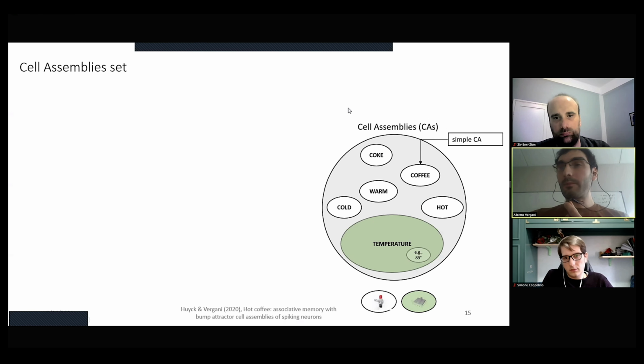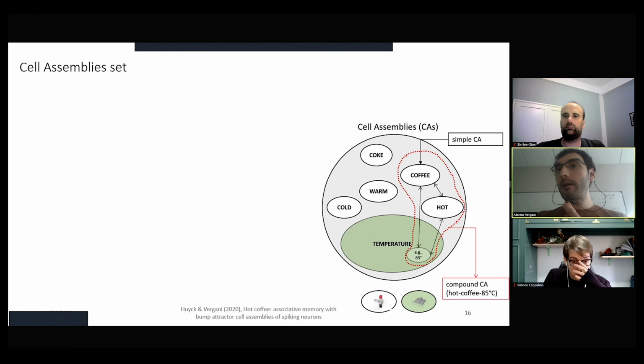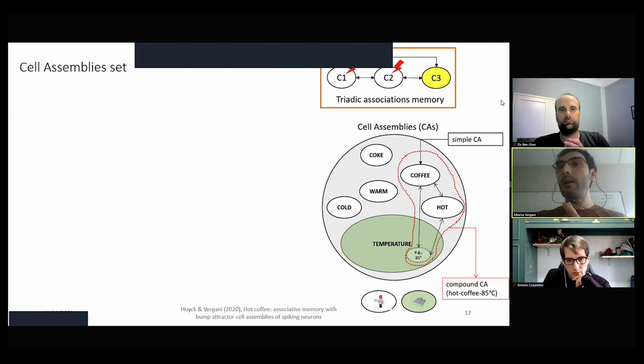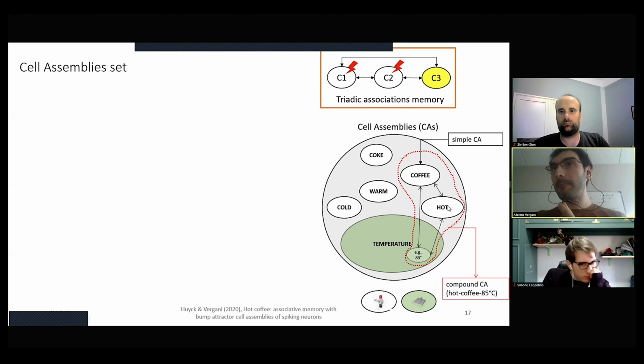We go directly into more detail. This is the set that we use to represent our model. Basically, we have a simple cell assembly, divided by specific concept, and then also a cell assembly for temperature, which is the one that we adopt as a physical concept. And we use associations, because these are associative memories. In particular, we adopt a model called triadic, or let's say three-way, association memory, where if you want to activate one concept like hot, you need to activate beforehand two other concepts that themselves activate the first one. So in this case, if you want to activate the hot label, you need to have activated the coffee one, and also the degree that is associated with the hot label. It is a triadic model for these associations.